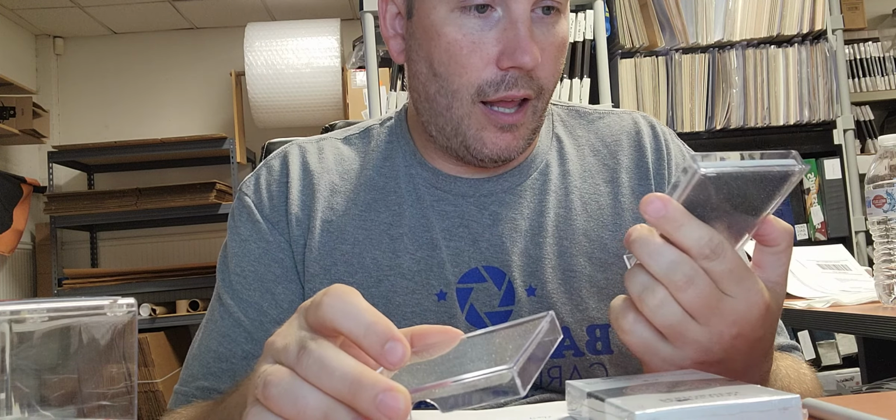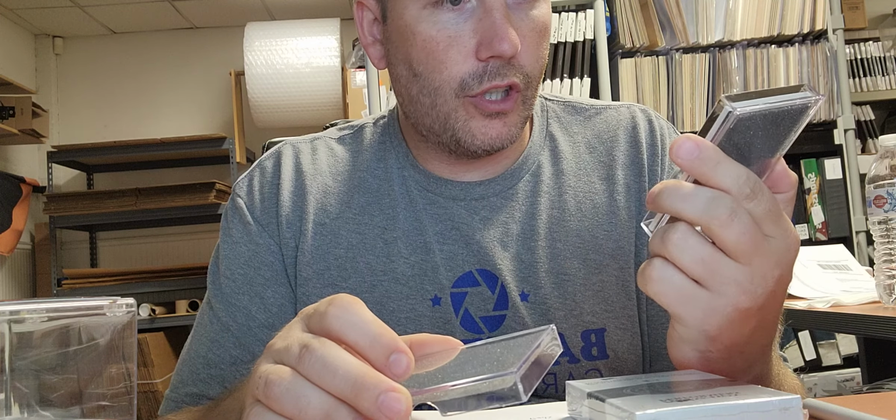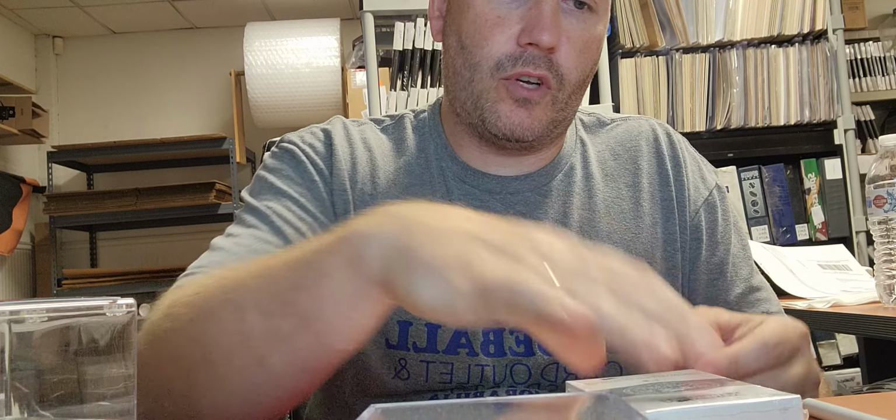All right. And it is a Pete Alonso out of 10 for the Mets. Triple jersey autograph, Pete Alonso. So that is our Rookie of the Year winner. This one is postseason performers.